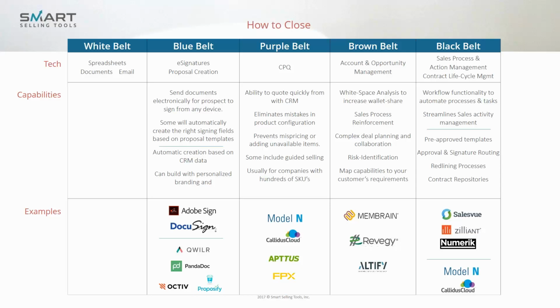A blue belt would be e-signatures and proposal creation at the very least. Let's make it possible to send documents to prospects from any device, because that's how salespeople work. Let's be able to create something automatically and have the right signing fields automatically populated right from, say, Salesforce. So create the actual proposal based on the products that are selected in Salesforce. It does get pretty sophisticated even at the blue belt level. And then, be able to get those contracts signed faster.